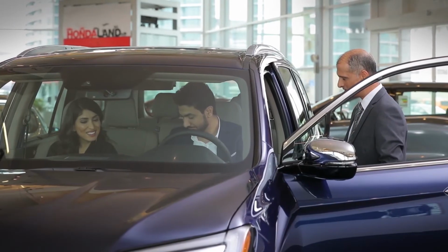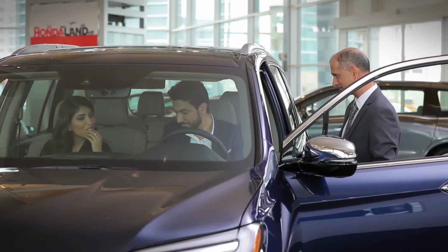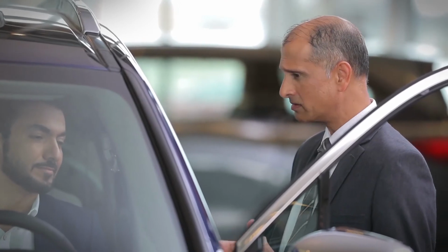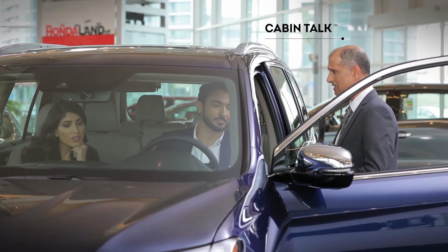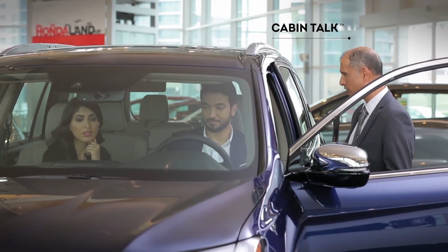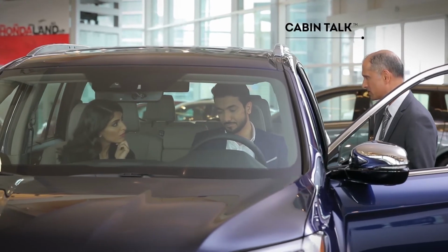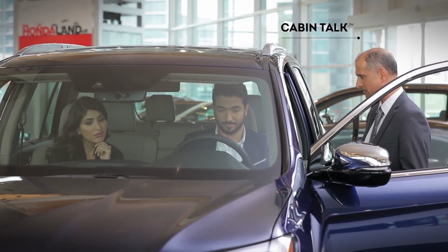Now, there's one feature that I haven't told you, which you and your son are really going to love. What is it? It's called Cabin Talk, a great feature when you have a car full of people. Included in the display audio, there is an app for Cabin Talk. The audio system also has the normal navigation, hands-free telephone and Bluetooth, all incorporated in the display audio.